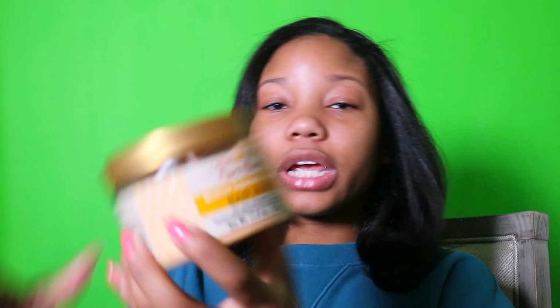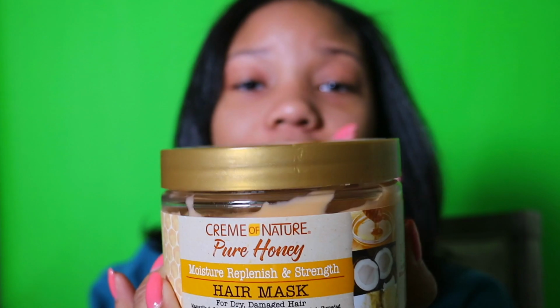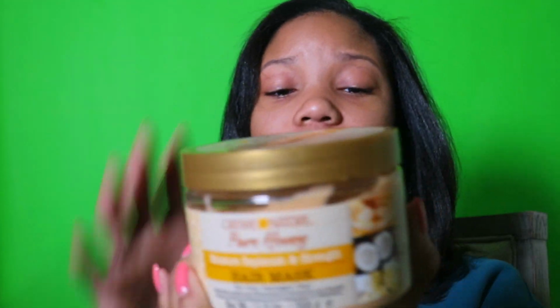And I also use Cream of Nature. This is just the hair mask that I use for washing my hair, and if I sound a little different, it's because I'm sick.